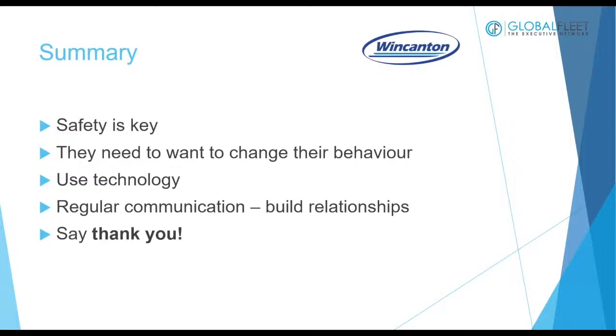Regular communication is key to delivering fast results and ensure it's part of a policy or programme. Make it standard business and usual process. And the last point, and probably the most important point, is take the opportunity to say thank you to your drivers and recognise what they deliver for you and build a relationship with them.